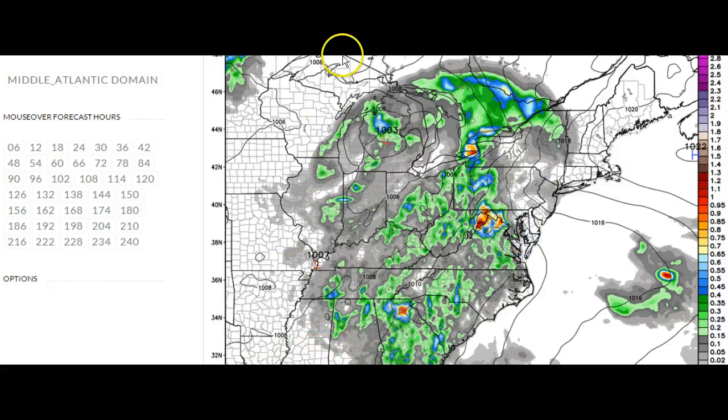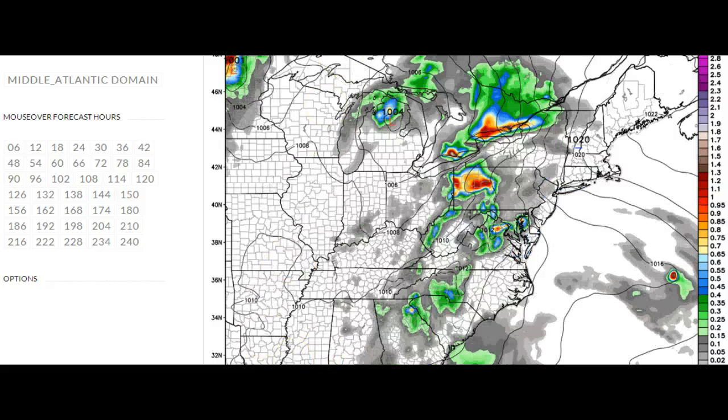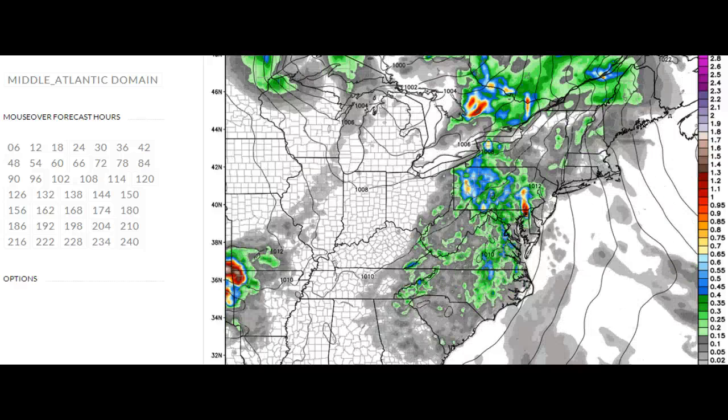That's going to press eastward overnight, and we're going to get into more concentrated showers and storms, we think, on Thursday over a much bigger area. So again, because you're going to have those clouds hanging around, there's not a lot of sunshine out ahead of this.